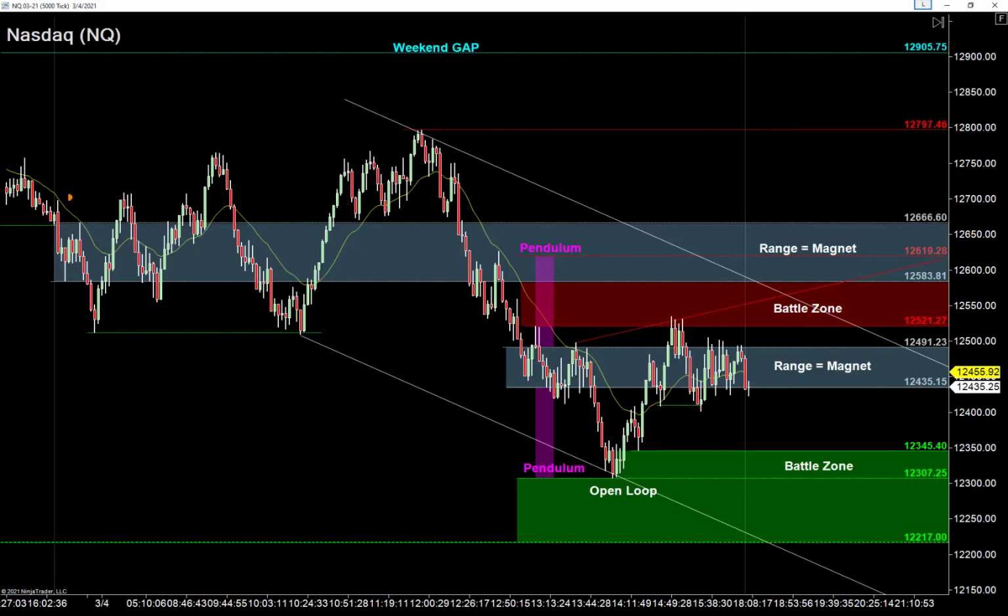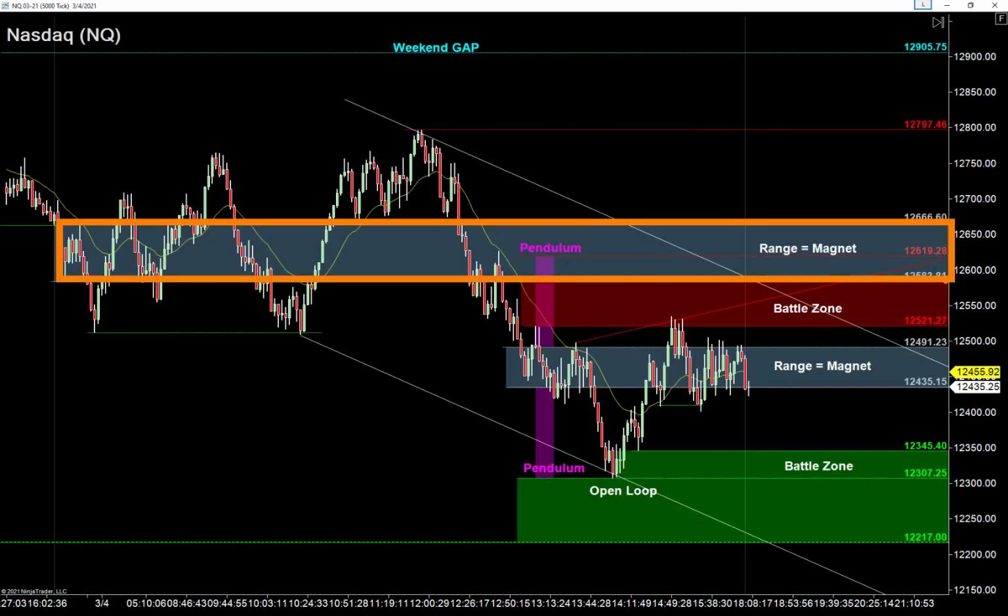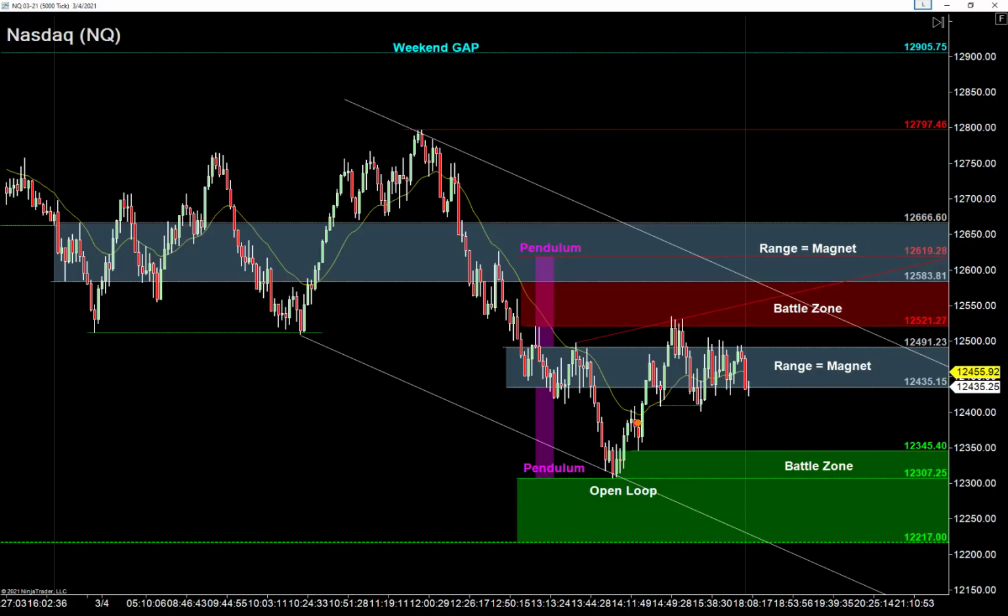We're going to use this larger range, of course, as a magnet, and of course, we'll use a smaller range to help us time our entries. Real quick, let me clean these up overhead and below us. And let's get after it.